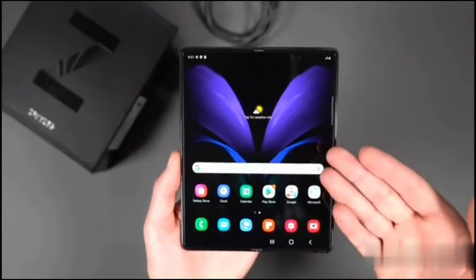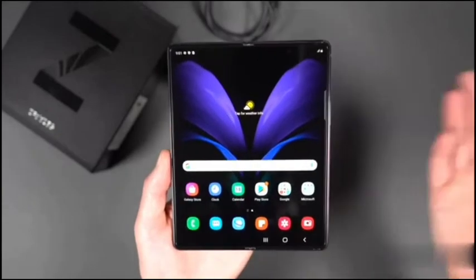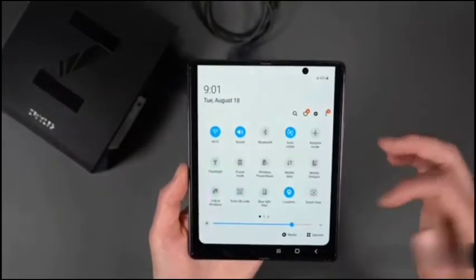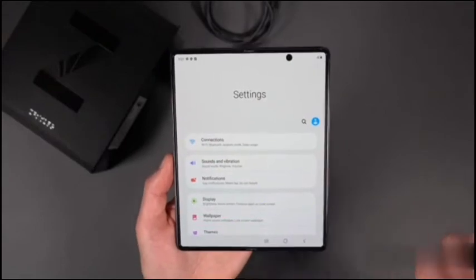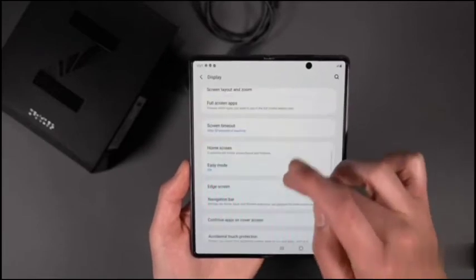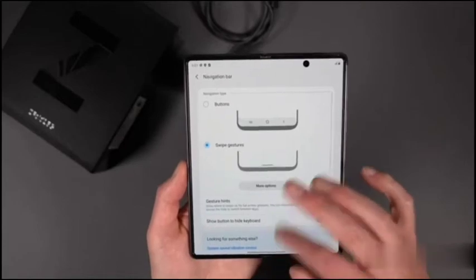What else? It's Samsung's UI, so this isn't really that different. I am seeing the 3 buttons down here. We want to try to change those. I believe we can just go with full gestures, right? Nav bar. Yeah, swipe gestures. So we got Android 10 gestures, which I think will work really well on this because when you're holding it with 2 hands, you can slide in to go back, slide up to hold. So the gestures, we'll definitely want to go with those.